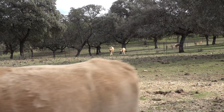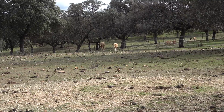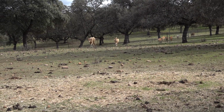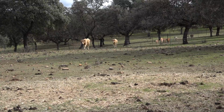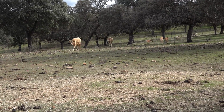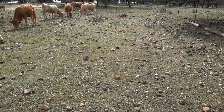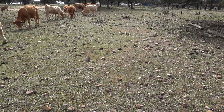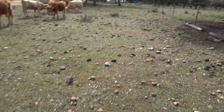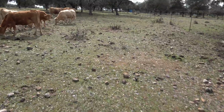When it's mealtime, they all come, no matter how far they have been. They did notice that, and now they're trying to pick up the pace. There is more of the stony part here, but that is why we have them here. And don't worry too much about the oak trees that we have here.